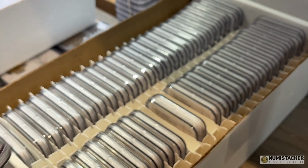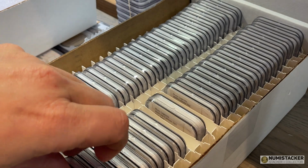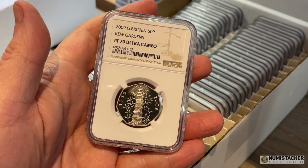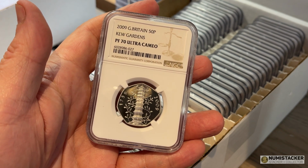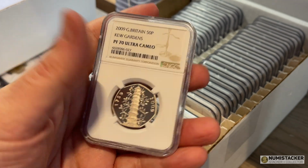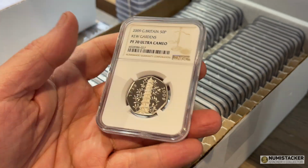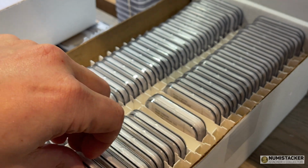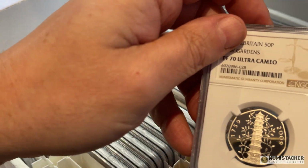I mean, just look at this. 70 grade on a silver Q. It may only be a humble silver 50p piece, but these are fetching anything between £300 and £1,000 in the coin market at the moment. And obviously one of those 70 coins will fetch top dollar.